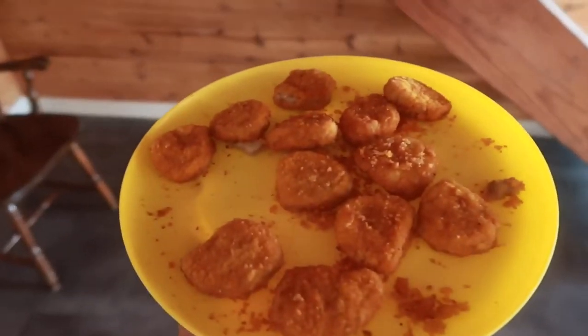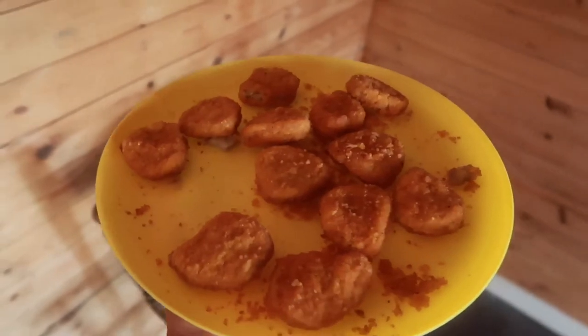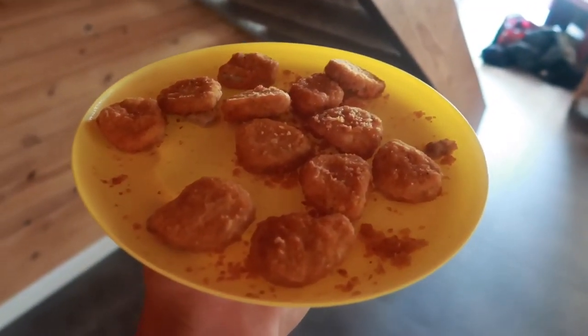Fish on. Alright, so it's like 8:45 in the morning right now. I just preheated some more nuggets just because I caught a carp just now with what little we had from last night. So fish on.